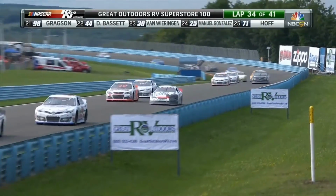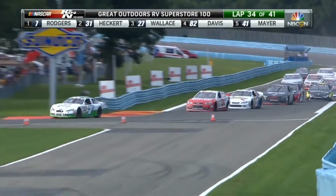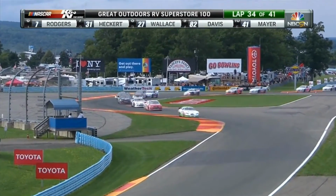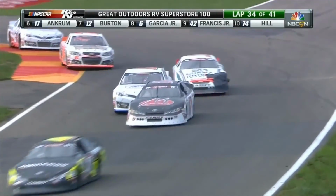Brett Moffitt making a charge back through the field here. Holy cow. For the second time this race, or third time maybe, got spun, had an overheating issue on the one car, so he's been to the back of the field a couple of times and is racing his way back to the front.